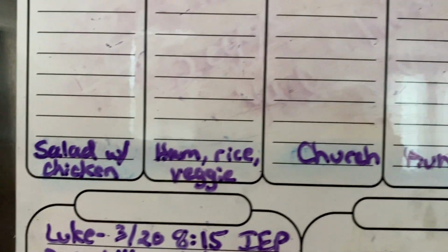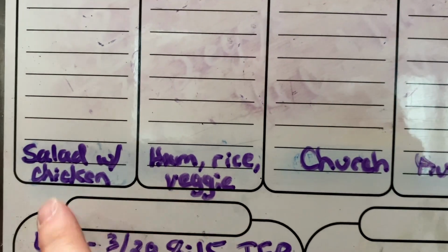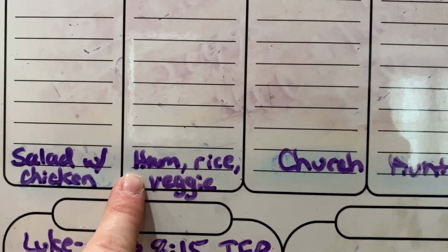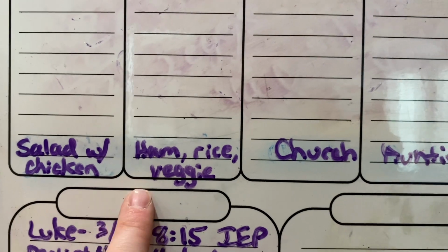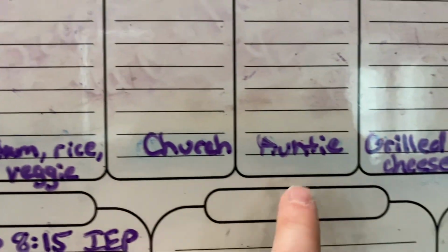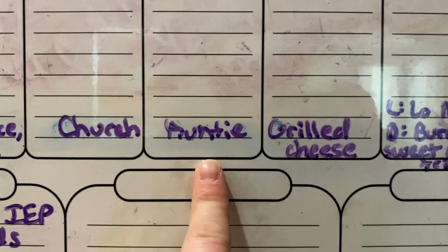This is our meal plan for this week. We're doing chicken salad, or salad with grilled chicken on top or fried, either one. Ham and rice and vegetables, and that's country fried ham, so it's really thick slices of ham. And then the children always eat dinner at church on Wednesday, and then their aunt cooks for them every Thursday, which is very sweet of her.